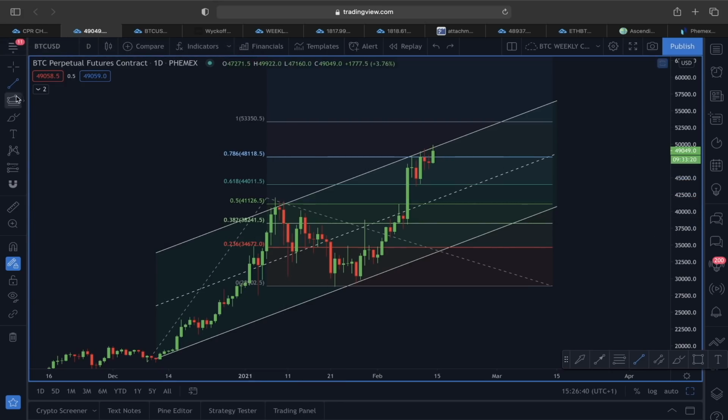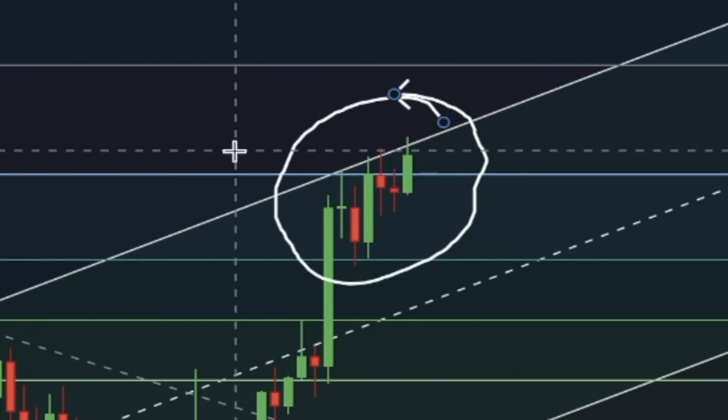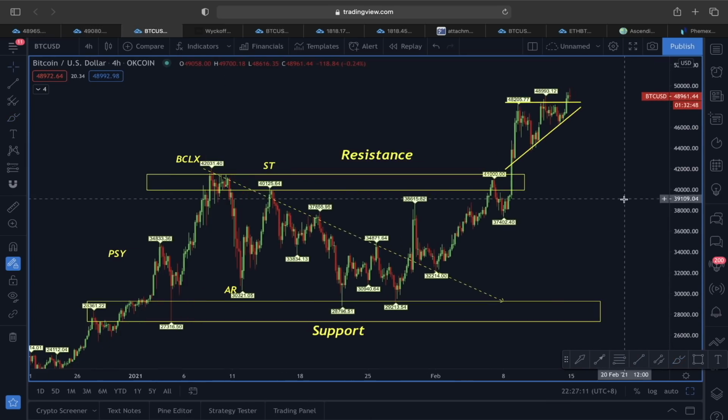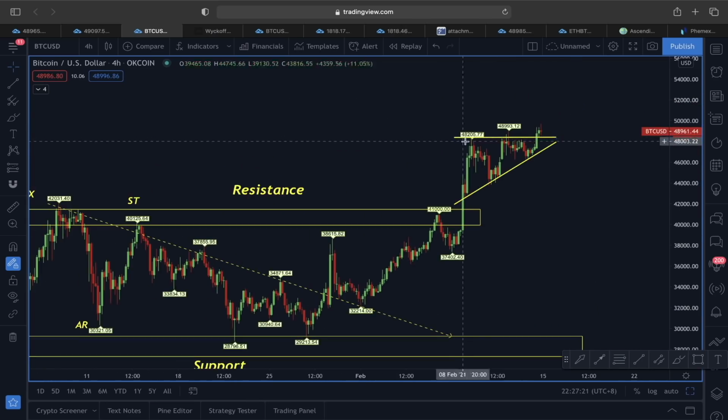So now let me show you what price structure could be unfolding here in a 4-hour time frame, because this here is actually a daily time frame. And in a 4-hour time frame, if you look at this price structure, we have also talked about this Wyckoff reaction phase. And according to this Wyckoff reaction phase, I told you guys, the price of Bitcoin could be forming this very nice ascending triangle before it starts breaking in an upper direction.